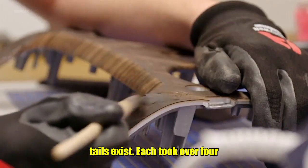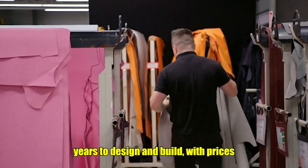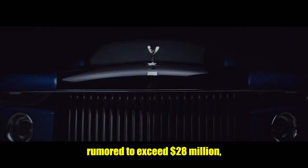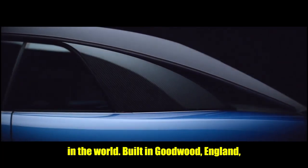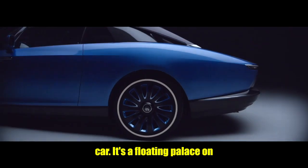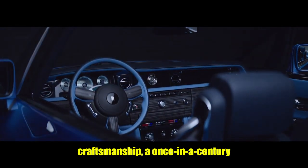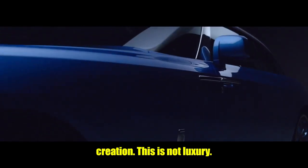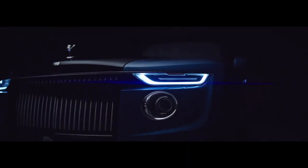Only 3 boat tails exist. Each took over 4 years to design and build, with prices rumored to exceed $28 million, making them the most expensive new cars in the world. Built in Goodwood, England, the Rolls-Royce boat tail isn't just a car. It's a floating palace on wheels. A celebration of craftsmanship. A once-in-a-century creation. This is not luxury. This is Rolls-Royce redefined.